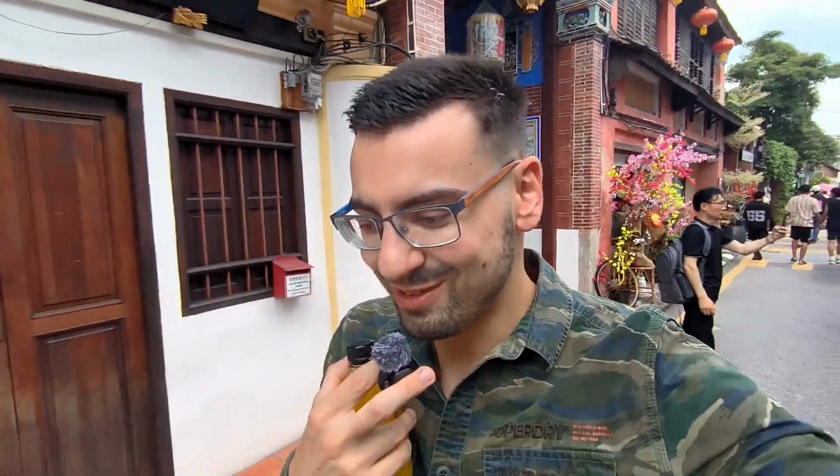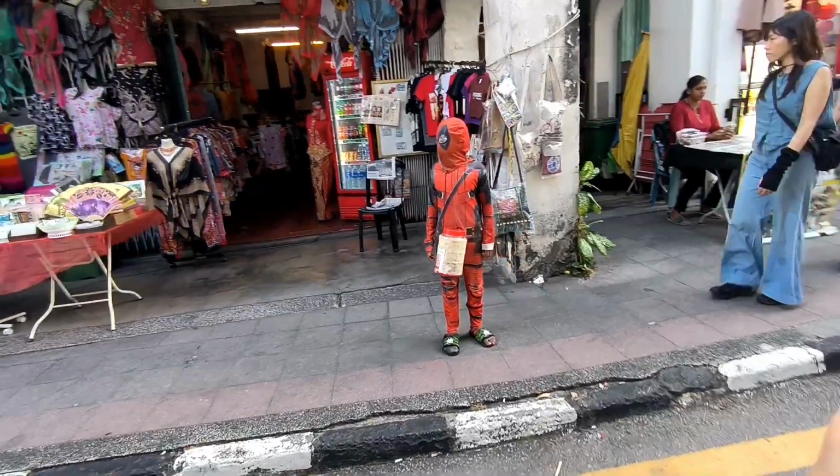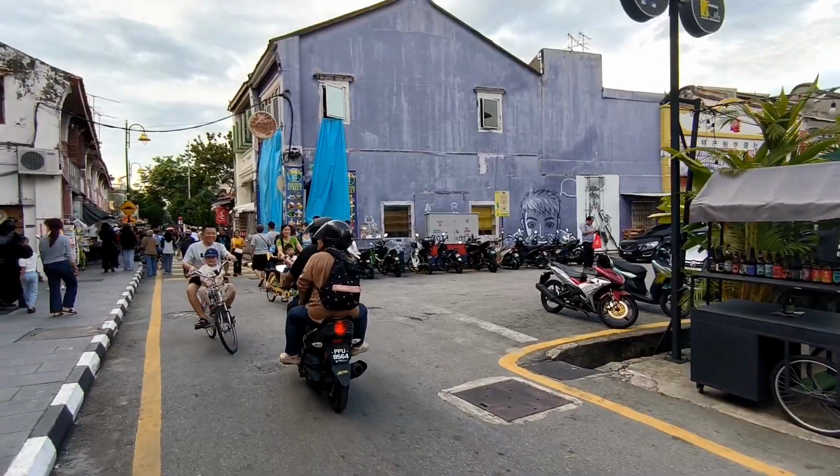I was actually here around midnight last night, and there was nobody there. So the master tip, if you want to get a quick photo, is to come after sunset. Actually, not just after sunset, when everybody's asleep, because then you're just not gonna encounter any people. But this minion is, yeah, that's interesting. And there's Spider-Man. And there's some more street art over there.